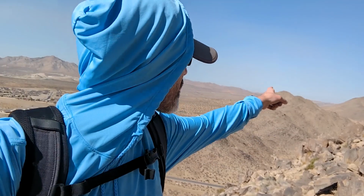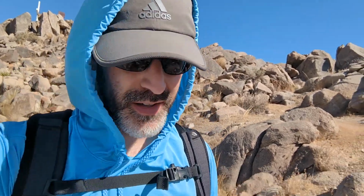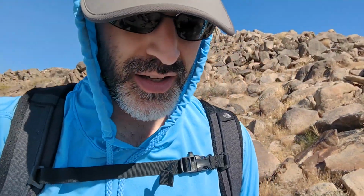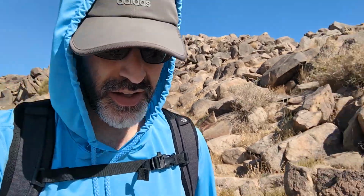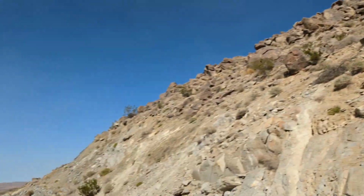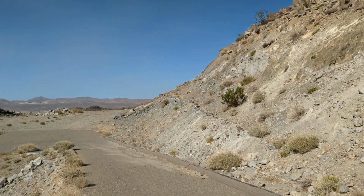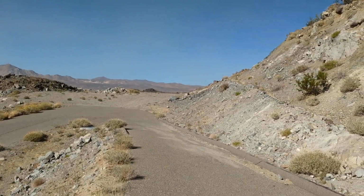Whoops, whichever way I'm pointing. That one is the next one, and then that one is the one after. So, I think I'm making good time. It only took 15 minutes to get up, but I expect it'll take a little less time to get down. Turns out you can go up about right there and save yourself a little bit of hiking. Might even be able to come down over there, but I didn't.